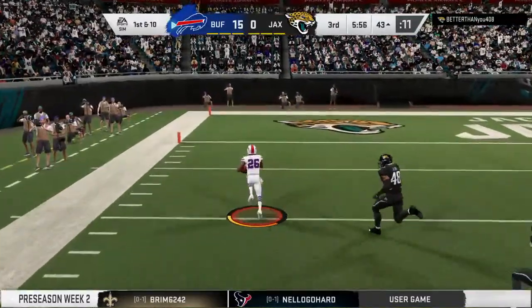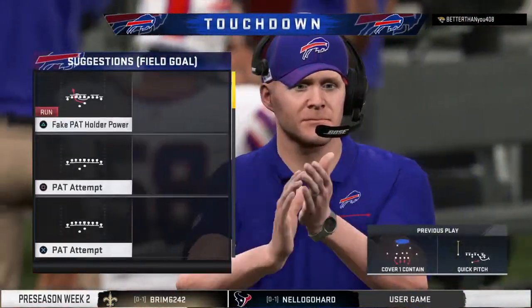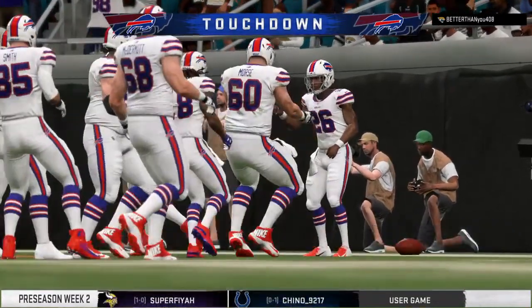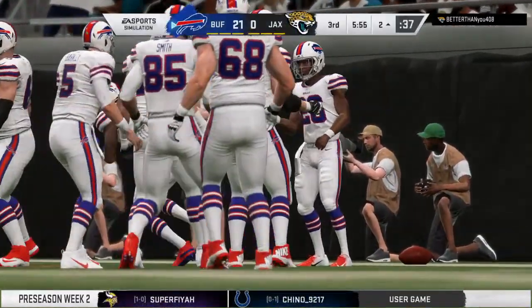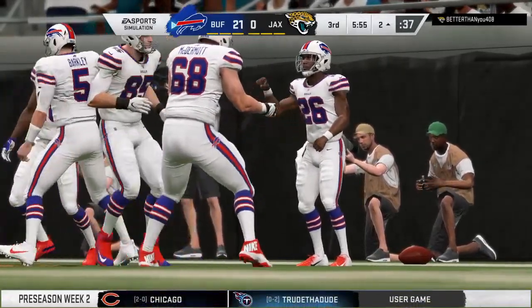There he goes left side. And all the way home for a Bills touchdown. Devin Singletary, 43 yards. And the Bills will add on to their lead.